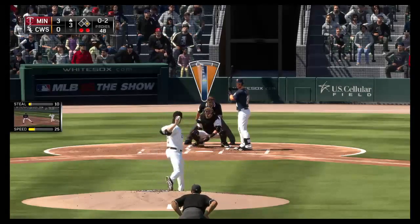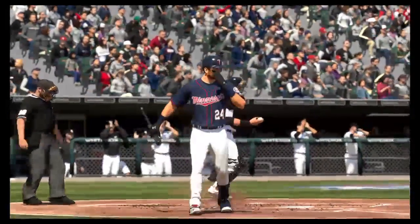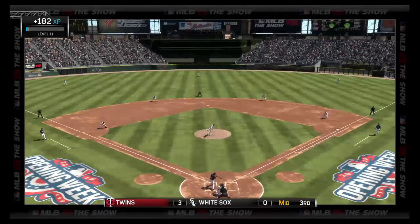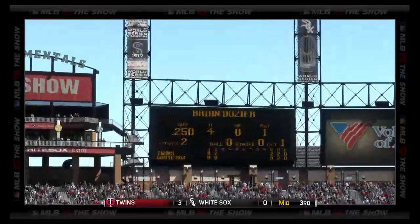Comes set, now the pitch. Got him swinging on the splitter that time, and with that, the side is retired. One for the Twins on this swing by Brian Dozier. Bottom of the third coming up. It's now 3-0 in favor of the Twins.